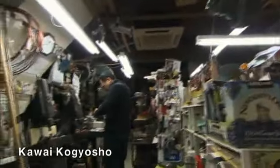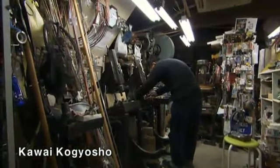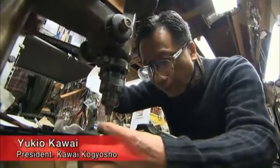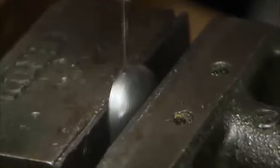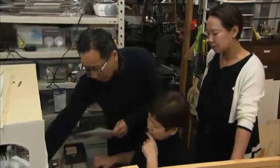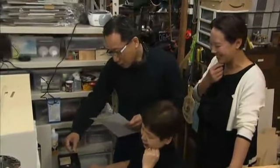The miniatures that surprise everyone who sees them are made by a metal workshop in downtown Tokyo called Kawai Kogyosho. This is the president, Yukio Kawai. He accurately recreates everyday things at 1/12 their actual size. By putting my many thoughts and ideas in making them, I think each one comes alive as a real miniature. The company's employees are his wife Tomoko and his daughter Asami. The 3 of them work together to make the items.